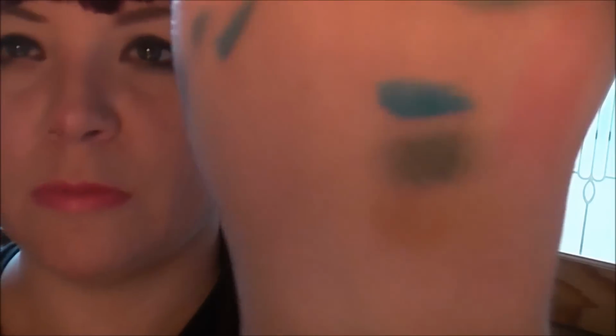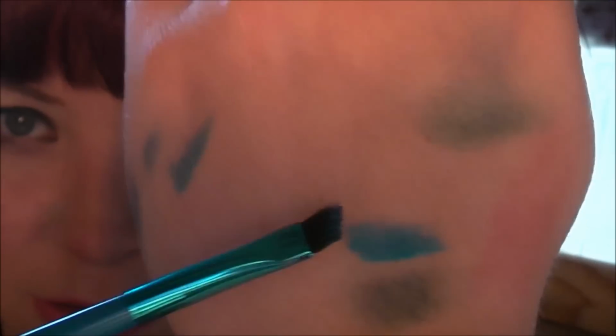I mean, I really wanted this for the eyes, so I didn't want it not to be suitable for eyes, so I did my research first. But it's just such an intense, beautiful colour, and I'm going to use a brush to show you this one, and that's it there. It's just so beautiful and intense.